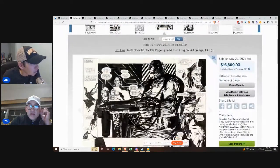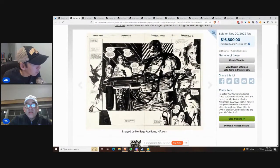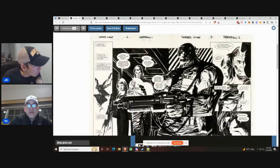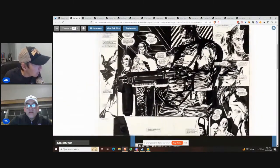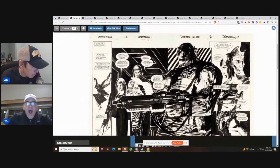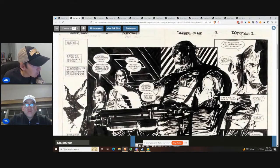All right. We talked about this. Cool page. Good preview for what it is, right? 16.8. I mean, Jim Lee stuff is soft right now. It was just tearing it up, and then suddenly, his X-Men stuff still commands solid numbers. Some people might say this is a solid number. I don't think this is a solid number. It's obviously Jim Lee experimenting, but even then, I think that is meaningful.